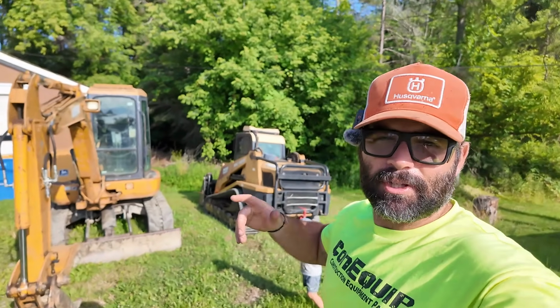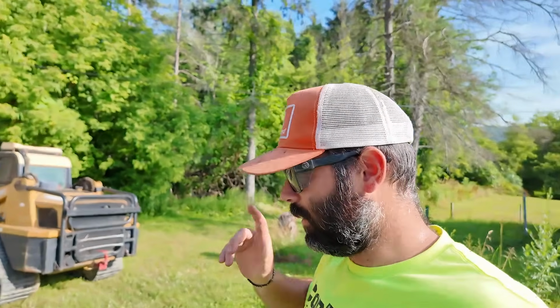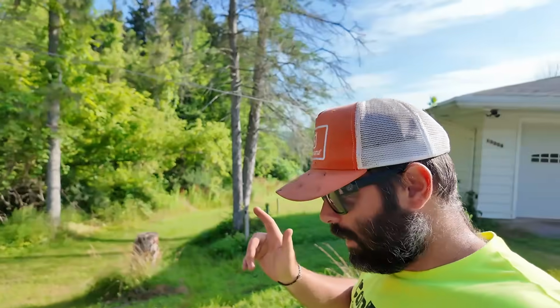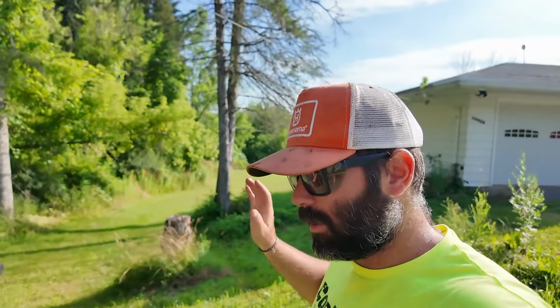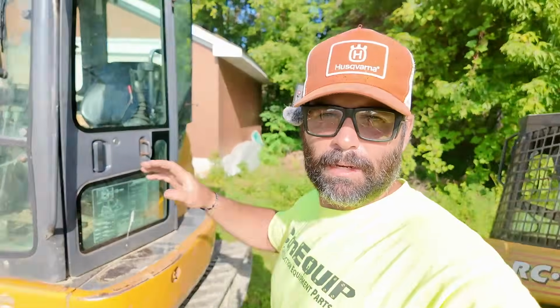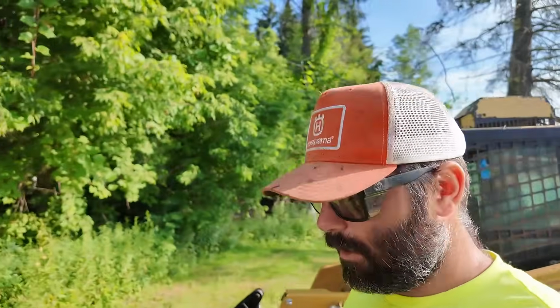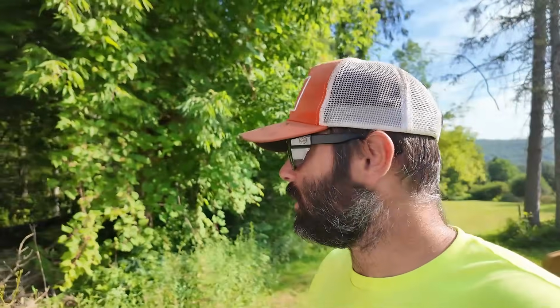We're out on a clearing job today. I was hired by a family member to come out and clear what is behind us back here. I've got my son with me for the morning until about lunchtime, and then he's going to go home, eat lunch, and have a nap. First of all, I've got the ASV RC-100 and the John Deere 50 ZTS with me today. Hopefully that gets the job done. It should get the job done.